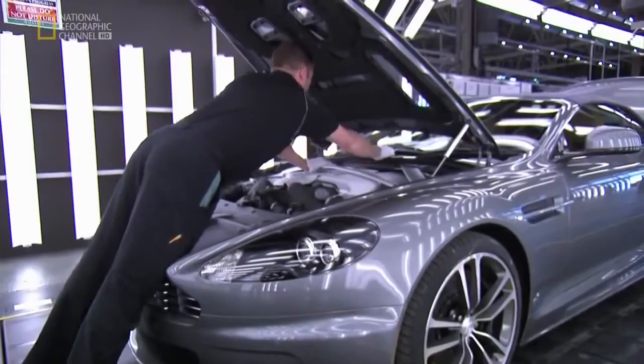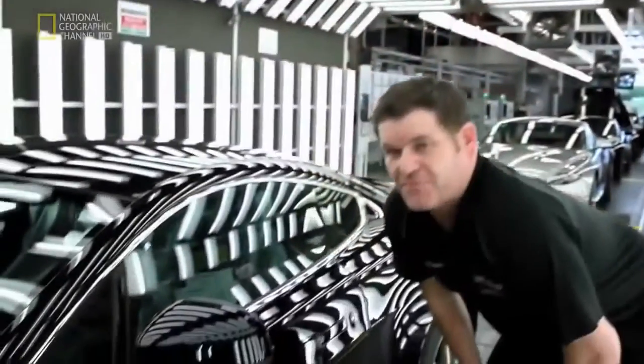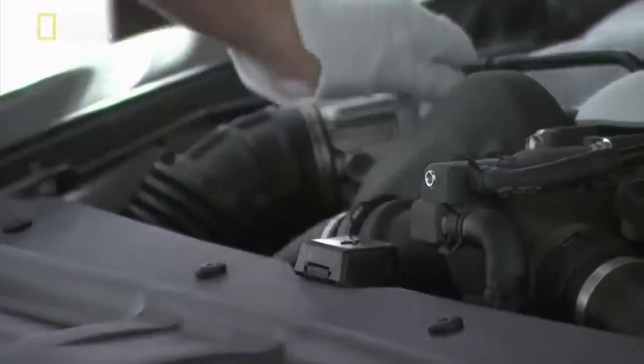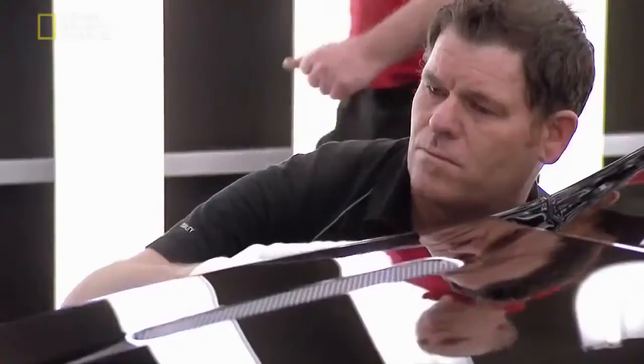Every Aston Martin takes a full final inspection, or audit as it's known. Now, this is the final audit process. It has three altogether. On this one, it's the finer details to make sure the car's immaculate for the customer.